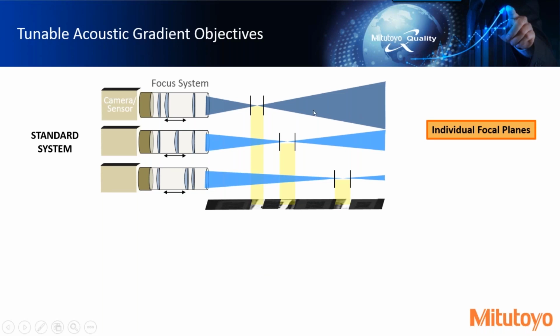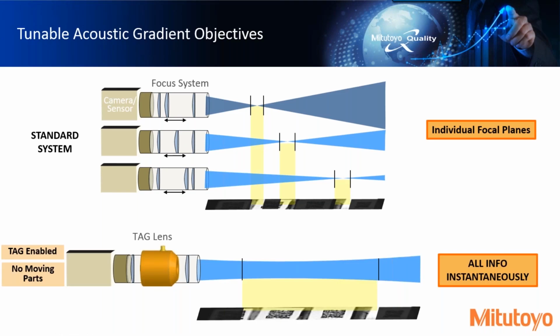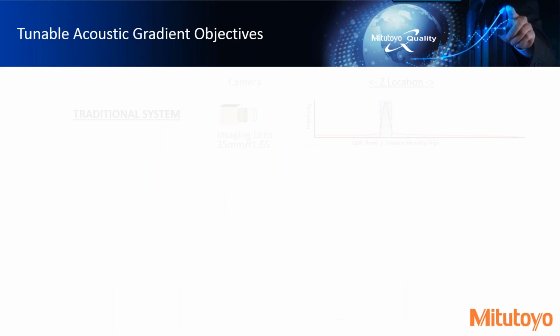Close it. So here's a standard system. We have a camera and a sensor, and then we have a depth of focus here. We also can see beyond that, but we're actually moving the lens array to get what we need. Those are called individual focus planes. Now we put a TAG lens on it, as we said, no moving parts, and you're able to extend the focus of a lens by a longer margin. These are three individual lenses. This is one lens actually being set out by TAG. So all that info is instantaneously available to you.